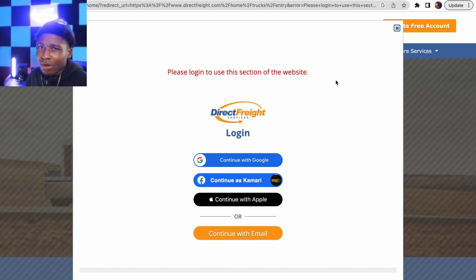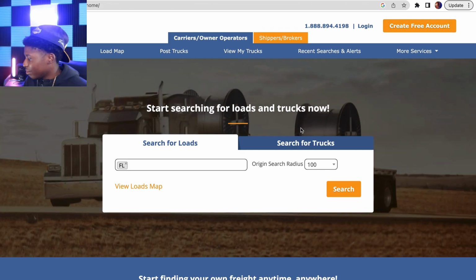It's just an example number, but you don't want to be making $300 per load, guys. You want to be making $500, $600. Why would we want to make less money? Why would we want to say we're making less money? So, guys, you just want to log into your account, and after you log in, you can simply put in your truck information and get these loads sent to you at the best rate possible.